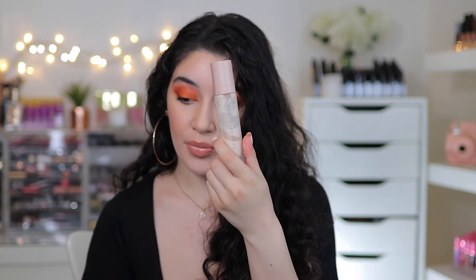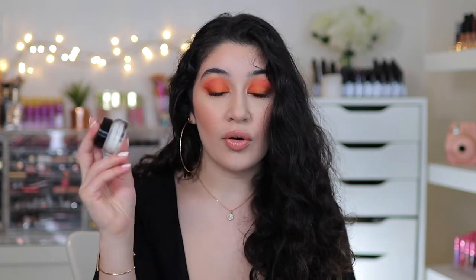I do love the Fenty one, the Soft Matte Pro Filter primer, but with that one I find it may not work for all skin types, whereas this one is more for all skin types. Whether you're oily, dry, or combination, it will work for you. It's just a great primer, so I highly recommend that one.